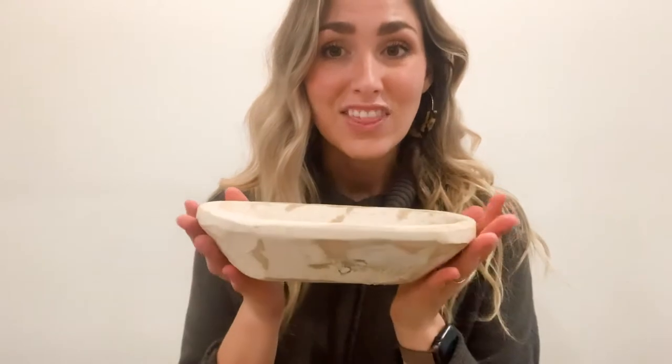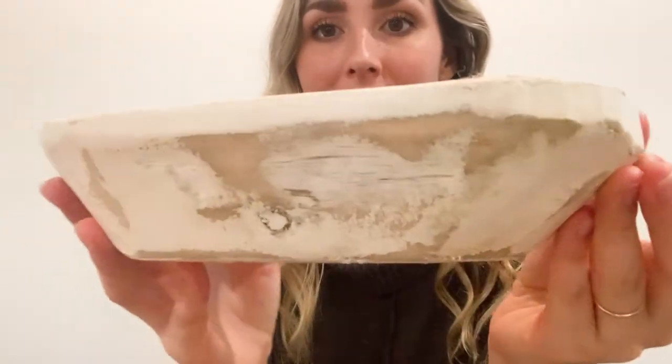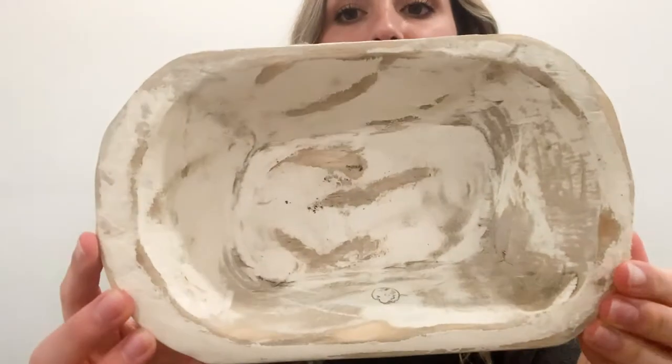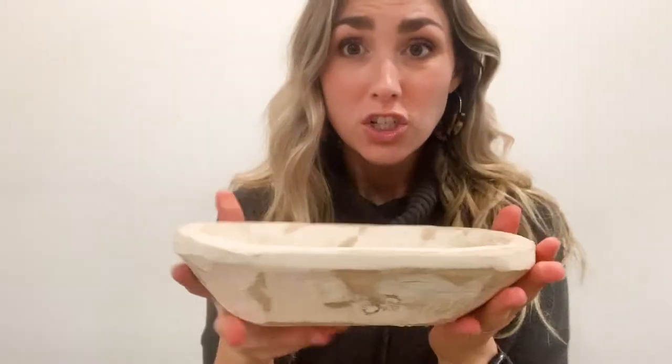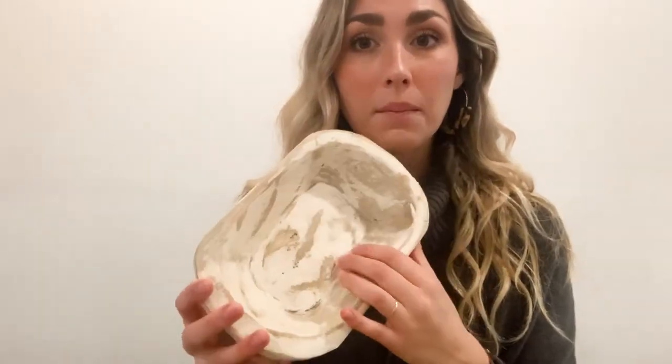Okay, so the next item that I picked up is this mini dough bowl. So cute. This is white and kind of sanded and roughed up. It's wooden. Oh my gosh, I love this so much. So I needed somewhere to keep things for candles like matches or lighters or even my remote. Or if somebody wanted to put their keys in here, hopefully I'll have a place for that eventually, but right now I don't. So just random things that I can toss in here.